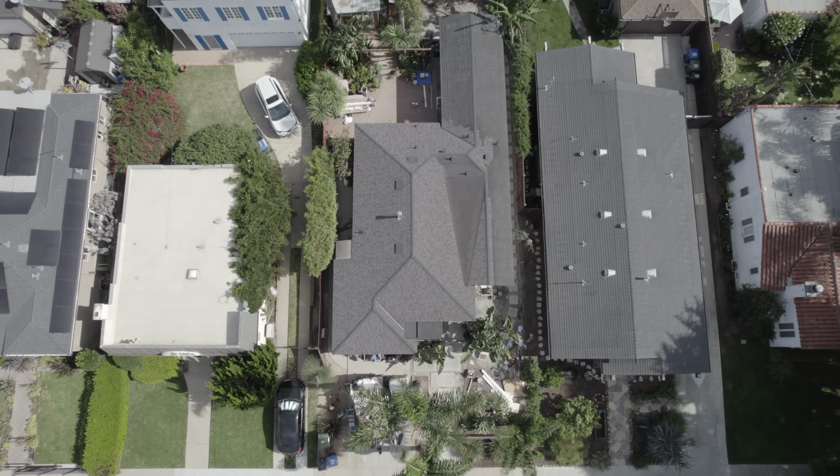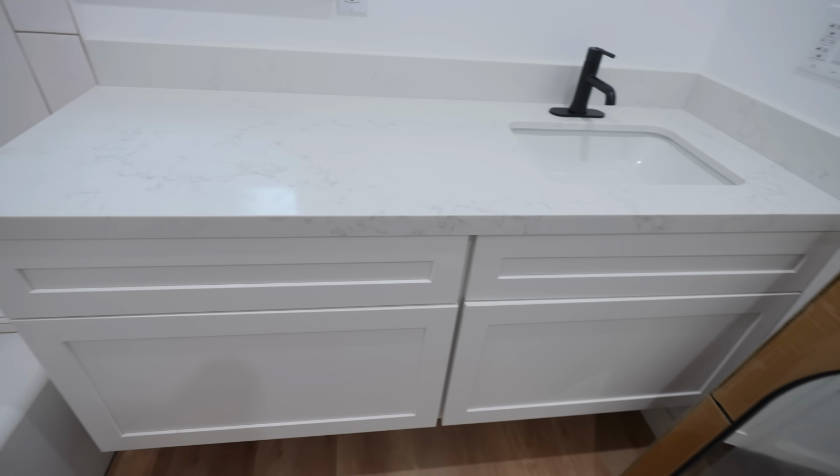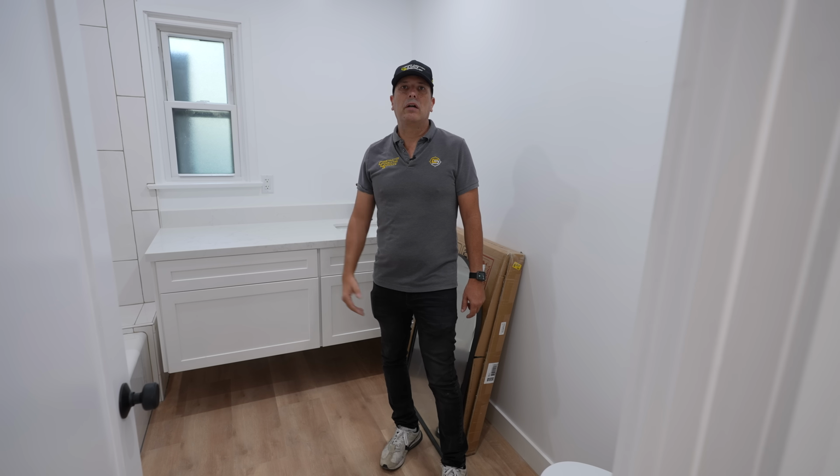Here we did a full remodel for this bathroom. New toilet, new vanities, countertops, and new shower heads, shower bath, linen closets.